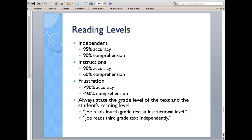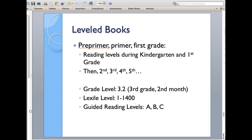Always state the grade level of the text and the student's reading level. So Joe reads at the 4th grade text at the instructional level. Joe reads at the 3rd grade text at the independent level, or independently, that type of thing. So you'll want to memorize this, and you'll want to insert that into your responses.